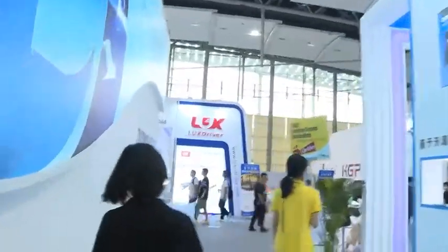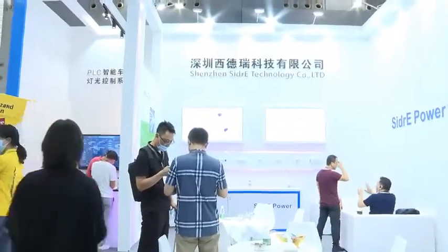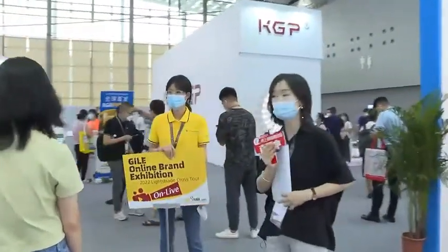Emergency lighting. Okay, here we are at their booth, and we can find the manager and let them give us a brief introduction.